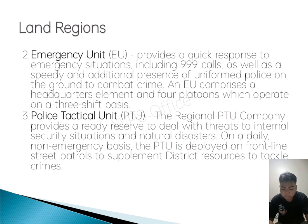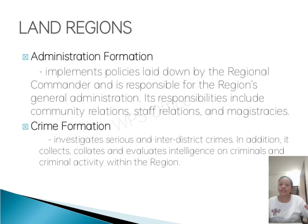Police Tactical Unit, or PTU. The regional PTU company provides a ready reserve to deal with threats to internal security situations and natural disasters. On a daily non-emergency basis, the PTU is deployed on frontline street patrol to supplement district resources to tackle crime.